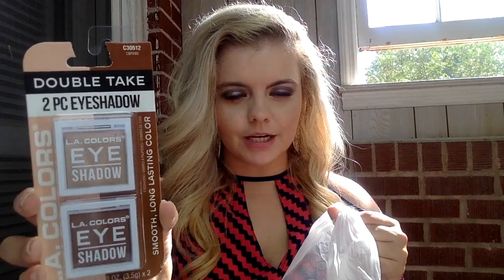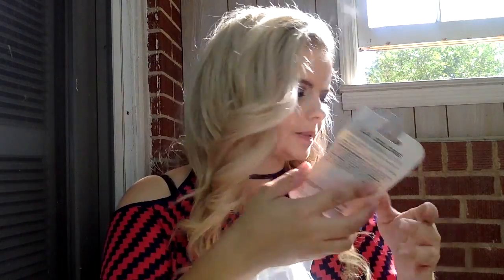The next thing that I picked up in my Dollar Tree haul, I found these. It says Double Take 2-piece eyeshadow by LA Colors. I really like these neutral shades, and also you can use the lighter shade kind of as a highlighter. So I picked these up. Not sure how the quality is going to be, but I really liked the colors. I've tried this brand before and I liked it, so I'm hoping for good things.